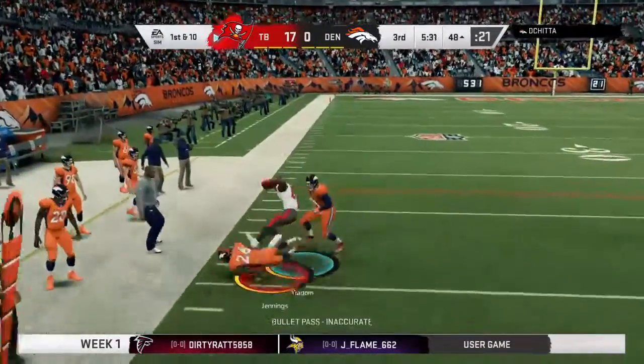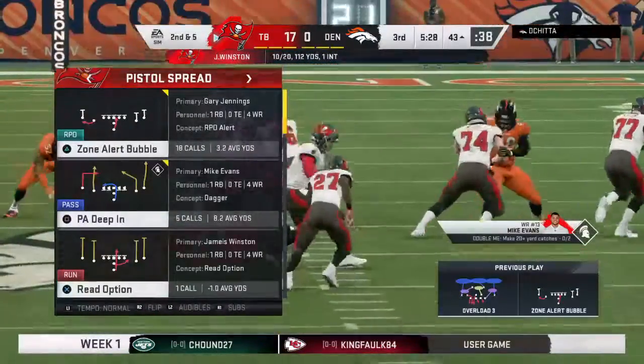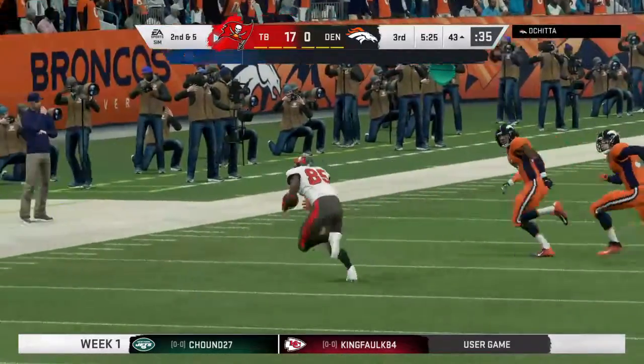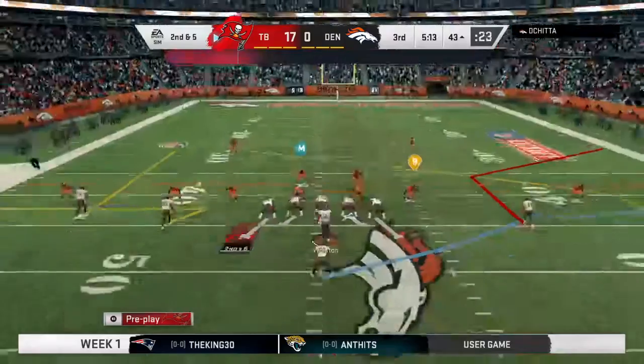Called in left side here by Jennings. And he'll get it down here to the 43. 5 yards on the catch there, brings up 2nd and 5. Blue 80. At the 42-yard line.